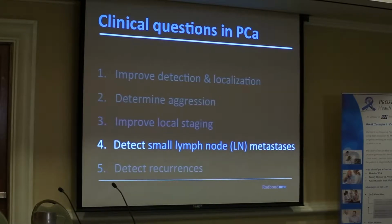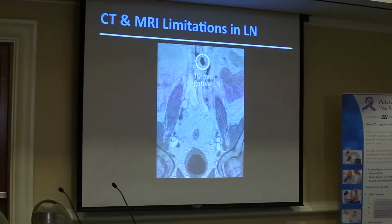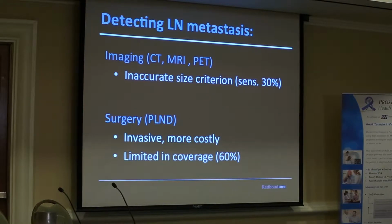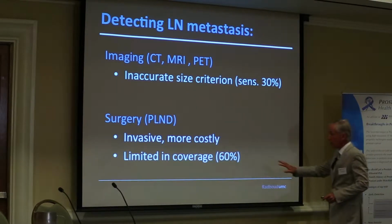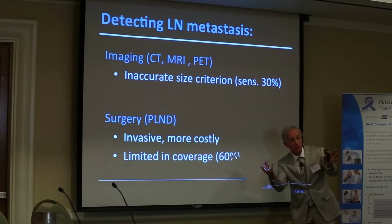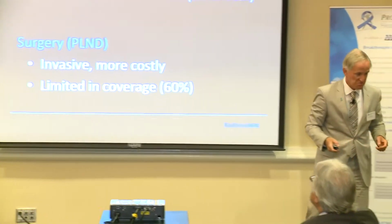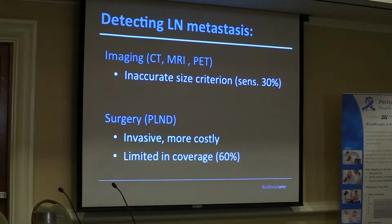Now, talk about the small guys, those damn lymph nodes. Why do I say damn lymph nodes? Because we are not good at detecting lymph nodes, I'm afraid. An enlarged lymph node can be normal, and a small lymph node can be positive. So, what can we do? Go to surgery, but that's more invasive, more costly, and it has limited coverage. It also misses the small, tiny metastasis deep in the pelvis. It's very difficult behind the vessels. So surgical exploration is not good. Conventional imaging is not good. The sensitivity is really very poor. So what should we do?